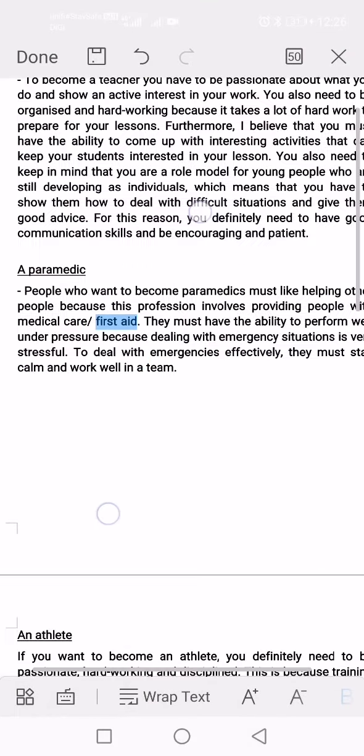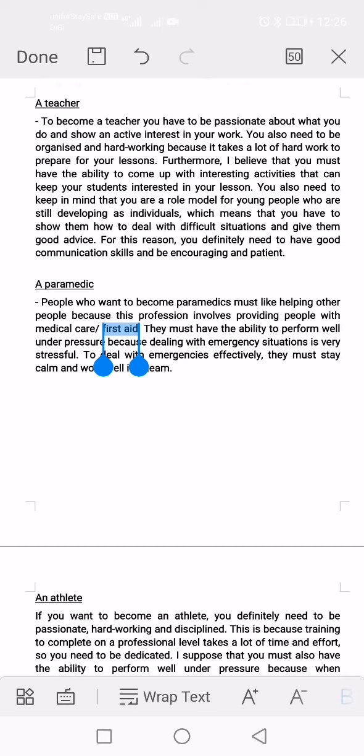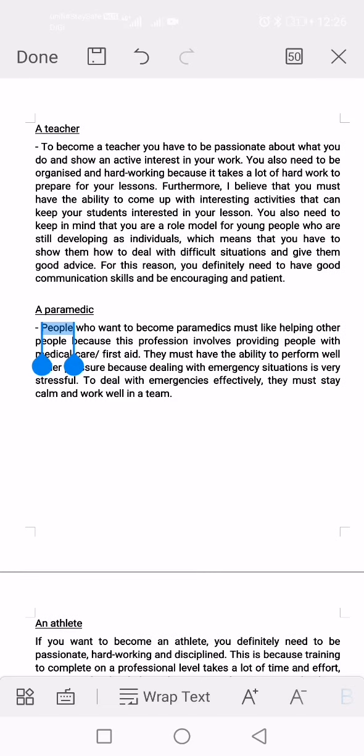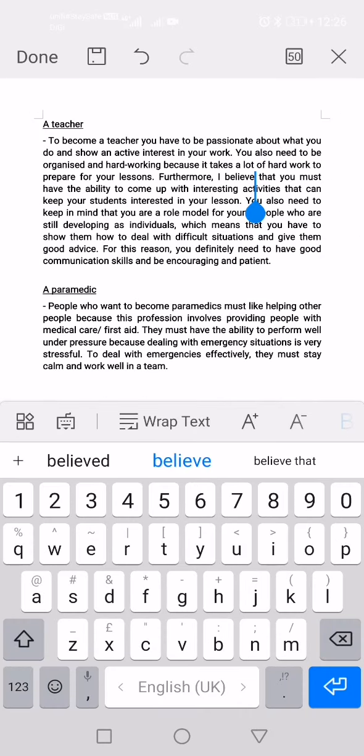So, what are the qualities that a paramedic or paramedics should have? Okay, if in the beginning you use people already, make sure you remain plural. Like if you talk about teacher, because in the exam you're not going to talk about all 4 professions.